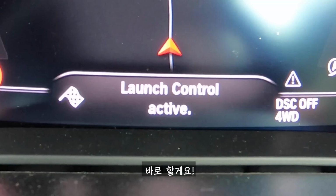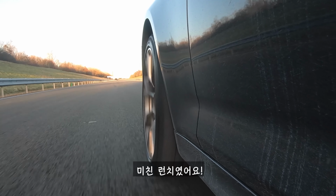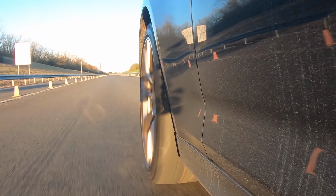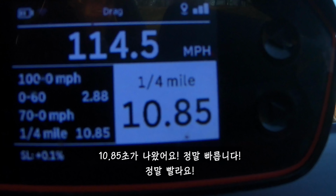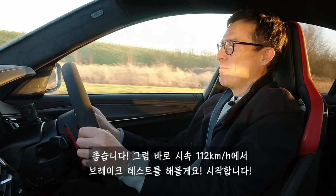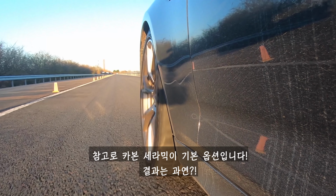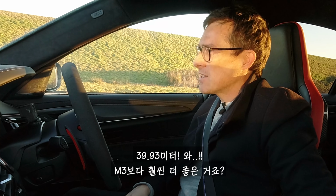Let's do it. Launch control, going. Brutal launch. 0 to 60, 2.88. What's the quarter mile? Go on. 10.85, that is quick. That is quick. Woohoo, this thing's nuts. Right, brake test then, from 70, here we go. Carbon ceramics, as standard. What we got? 131 feet. Whoa, it's an improvement over the M3.